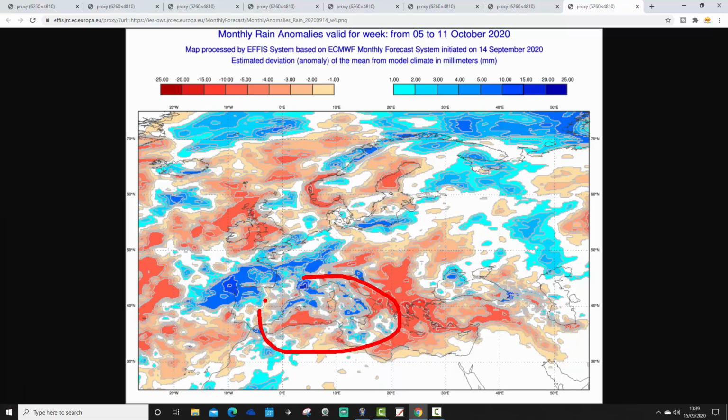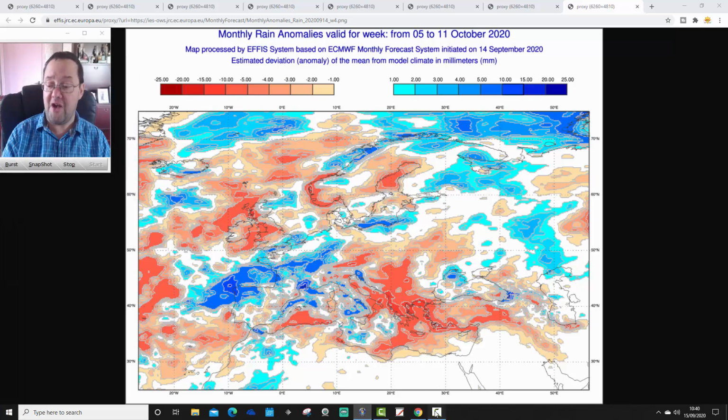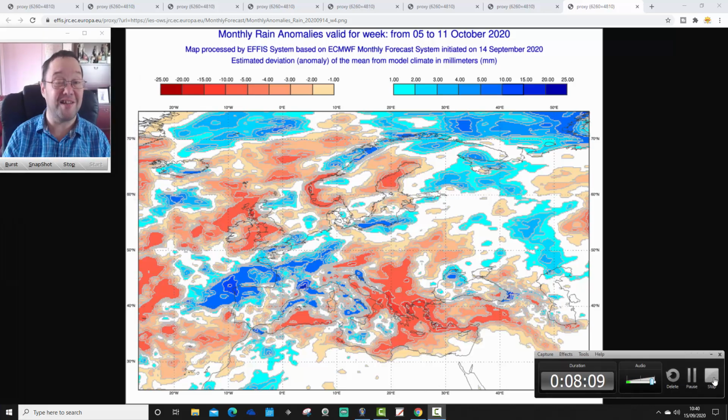Possibly signs of things going a little bit more unsettled through the Mediterranean as well than they have been up to this point. Remember, the further out you go, the more unreliable it all starts to get. So by the time you get through to week 4, you really are in the realm of speculation.